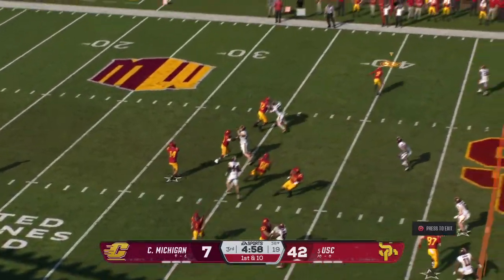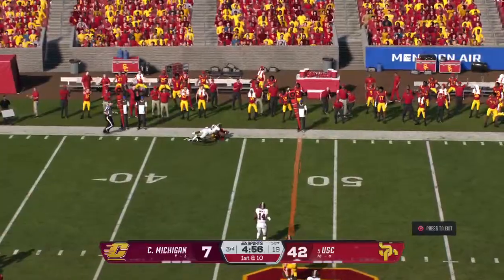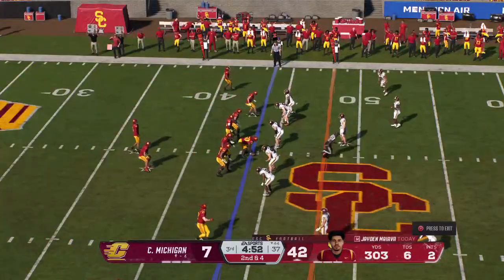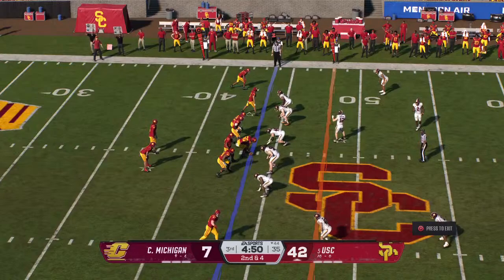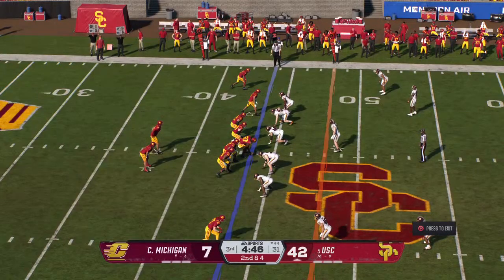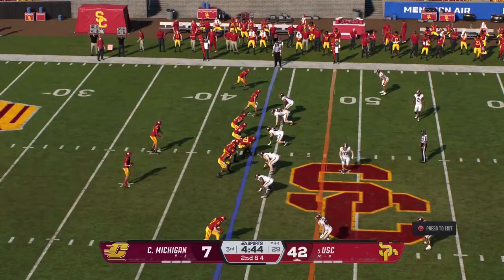Off play action on 1st down. Gets it out quickly. He's brought down quickly. Minimal gain there, still a bit short of the 1st down. The Trojans can play this 2nd down a lot of ways with just a few yards to go. Sends it back in motion.